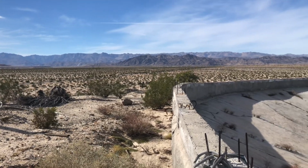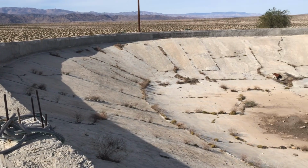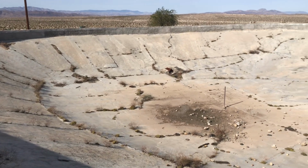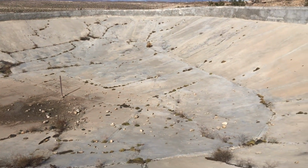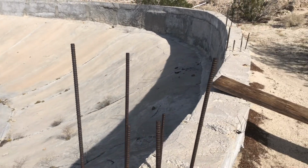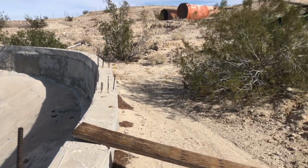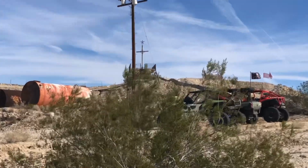What is this place? This water catchment basin is huge. You could see the hand trowel marks when it was made. It must have taken an incredible amount of concrete and work to make this. I can't resist coming back here with a bike or a skateboard and riding this bowl. That would be rad.